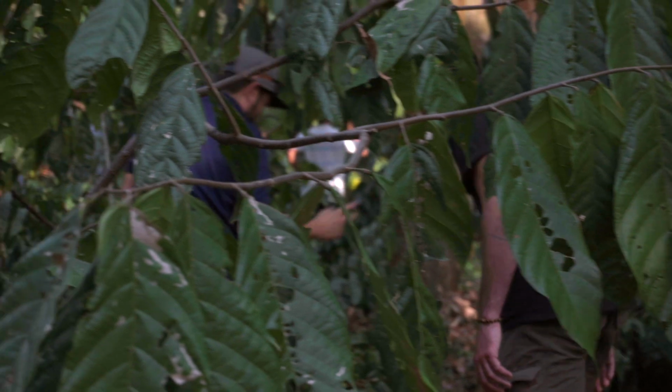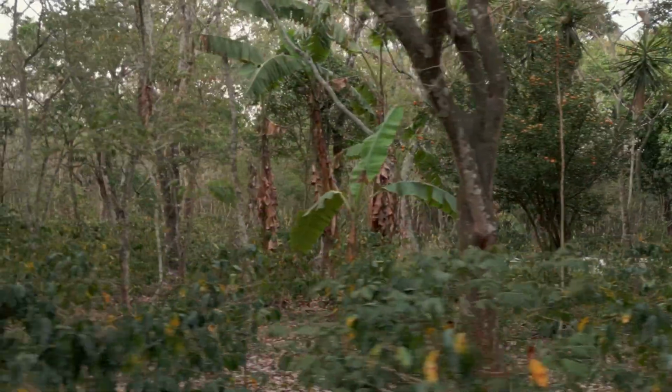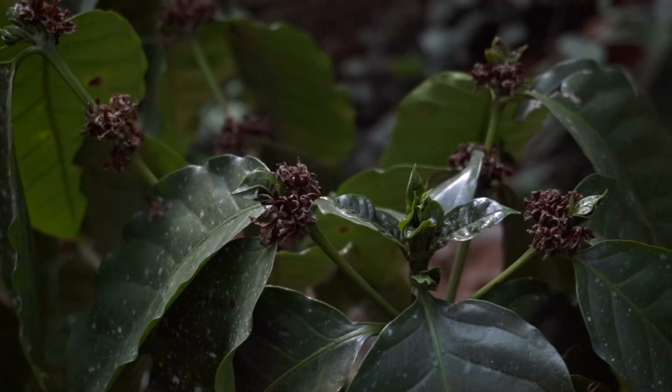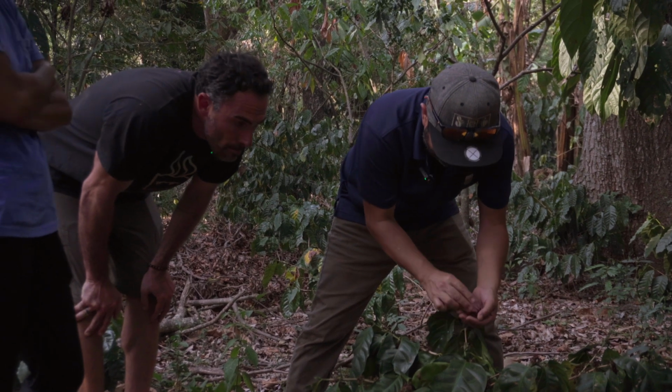And look, people told me 4 years. I said no, 2 years. You give me 2 years, and look. You got some cherries coming? Look at this. This is gonna be the first harvest. So I'm gonna be a father. That's great. Awesome. Yeah, they're young trees. Only a couple of years.